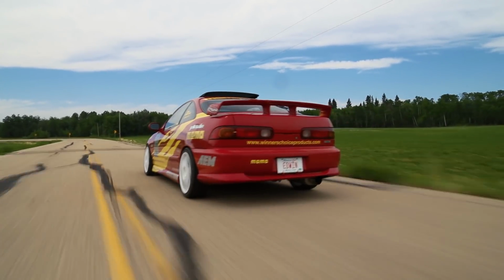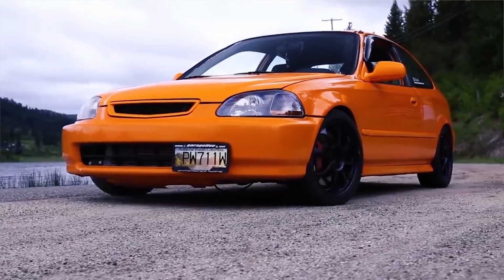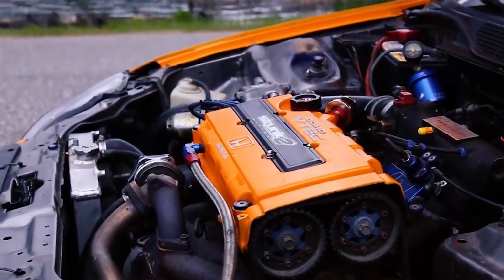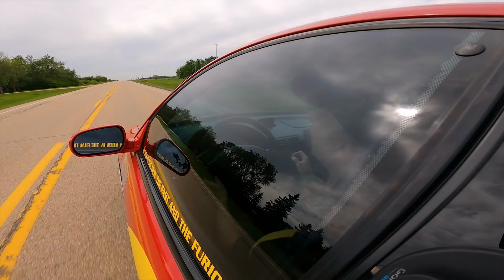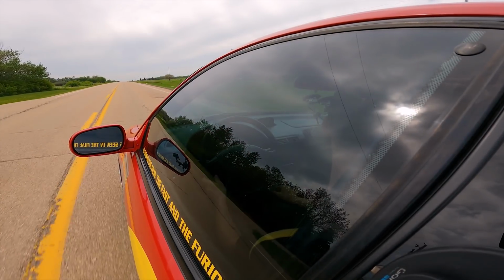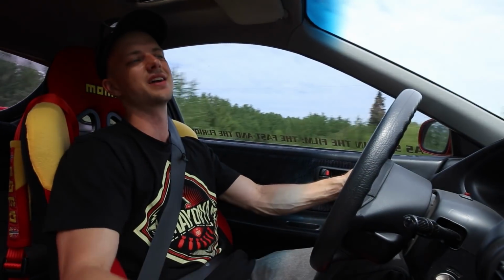My God, ever since I drove Devin's Turbo Civic, his bright orange Turbo Civic back in Kelowna, and that thing scared the shit out of me, ever since then, I've been a fan. I became a fan that day of turbocharged front wheel drive Hondas. I really did. It's an important car in that first race.